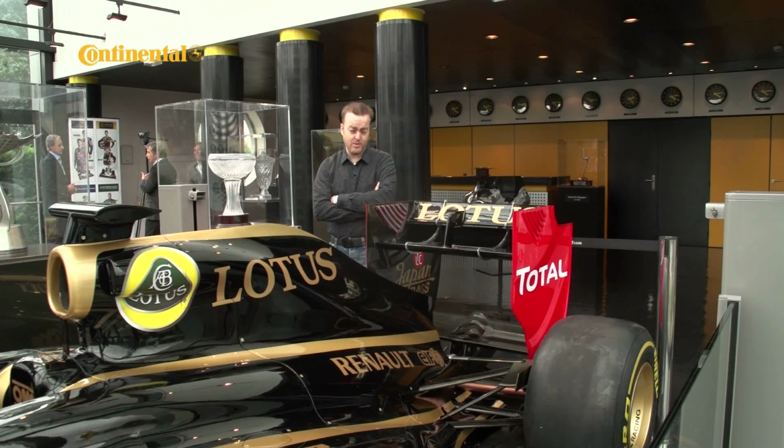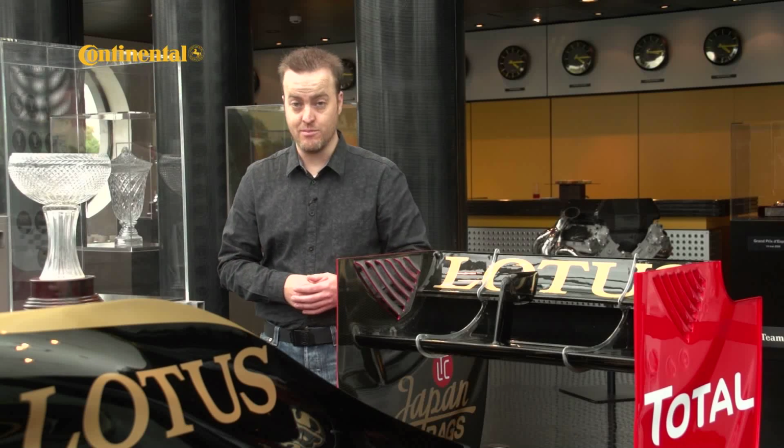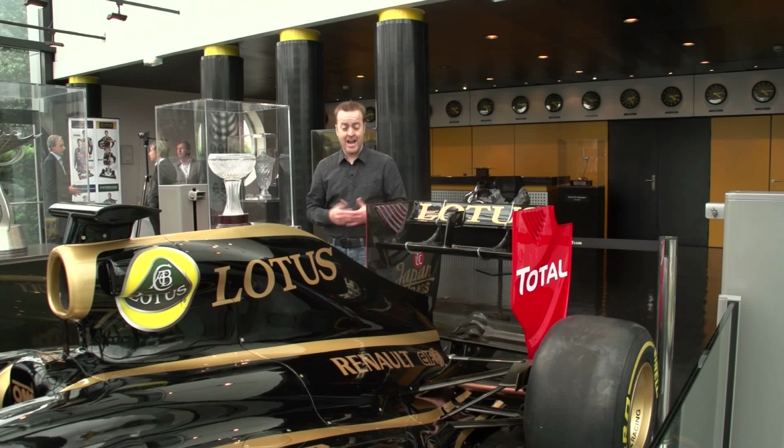We're at Viry-Châtillon, where Renault designs and manufactures engines for their Formula One team and their customer teams. It's hard to believe that the technology that comes out of here, technology designed for the pinnacle of motorsport, has got anything to do with your common or garden variety Renault. But it does. And we decided to find out how it got there.